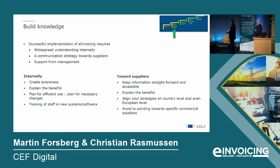And align the strategies on country level. If one municipality says something, it's very good if the neighboring municipality has a similar message. Otherwise, the suppliers will get confused. Also, we have examples of that where everybody is taking this very seriously and they send information to the suppliers.